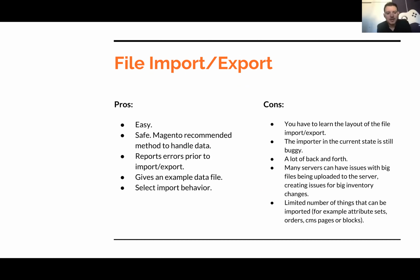I can start. Well, the import-export, if you are doing it for updating attributes or something like that, it's maybe the easiest way, because anyone can do it. It can be done in the backend.